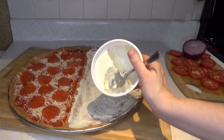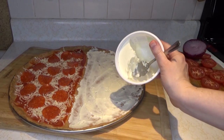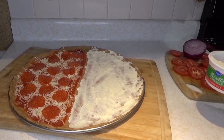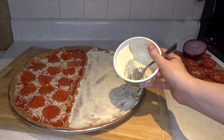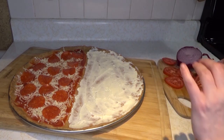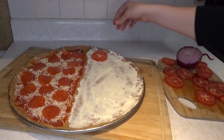Okay, you still have a little more than a fourth of this container of ricotta cheese left. It used approximately a fourth to cover this bottom, so you'll even still have more of this left for another pasta or pizza dish. We're going to top the ricotta cheese with tomatoes.